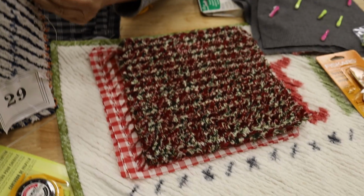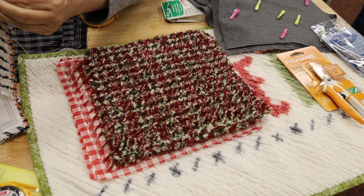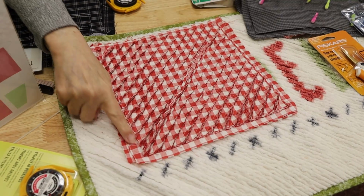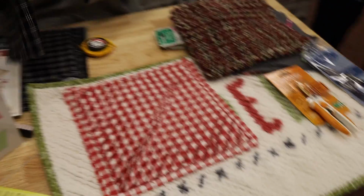This is done, I think, with denim. All kinds of stuff in there. I think they just threw everything but the kitchen sink in there. But anyway, that makes a nice one too. But the secret is to make that one piece bigger so that you can have a chenille on the edge. Isn't that fun? That's awesome.